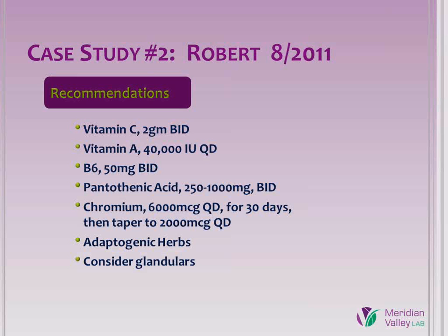And I would also not recommend licorice for Robert because although it will increase his cortisol, it will prevent him making more cortisone, which is storage, and we want him to have enough cortisone.